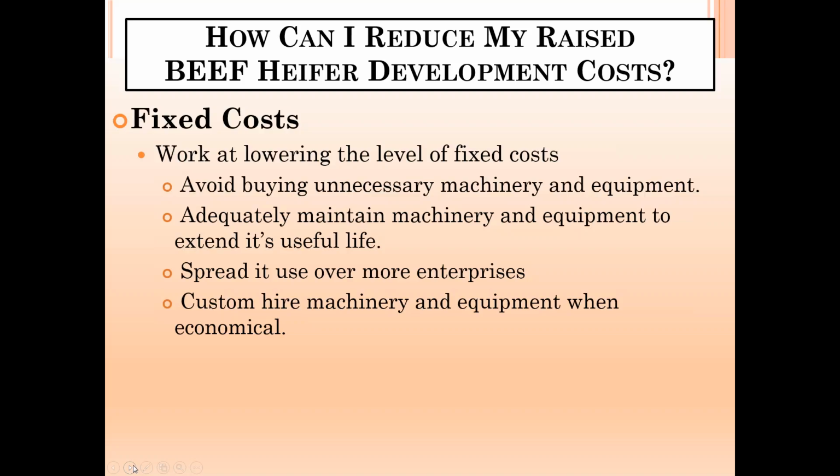Now, fixed costs are always hard to evaluate and control. The most common way to manage fixed costs is to work at lowering the level of fixed costs by avoiding unnecessary machinery and equipment purchases, adequately maintaining machinery and equipment to extend its useful life, spreading it over more enterprises if available, and then custom hiring machinery and equipment when it's economical.